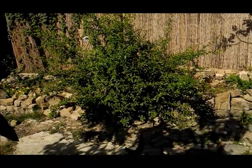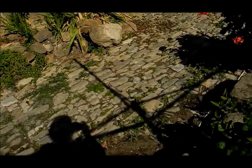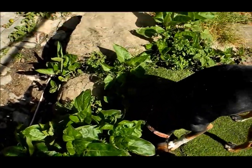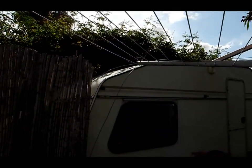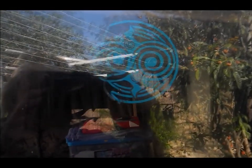Another plumbago over there. Montbretia. And these are San Pedros down here, and these grow quite big and flower in the evening in the summer. And then covering the caravan roof over here, which you probably can't see because of the sun, it gets covered in bignonia and pink flowers a bit later on in the summer. And as you can see here we've had some interesting guests in this little caravan.